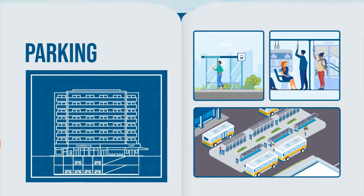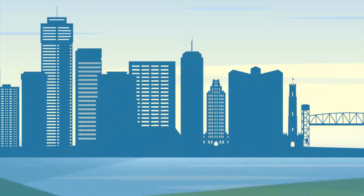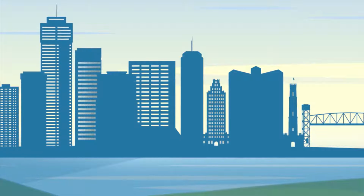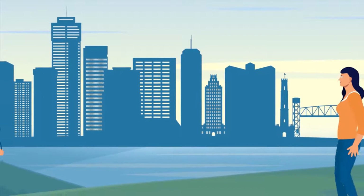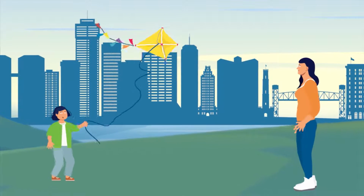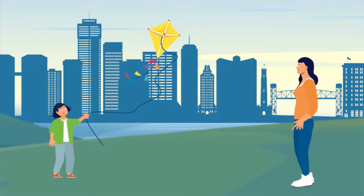The city's zoning bylaw is just one of many tools our municipality uses to support responsible development and vibrant spaces and places that contribute to Hamilton achieving its vision of becoming the best place to raise a child and age successfully.